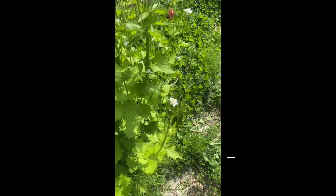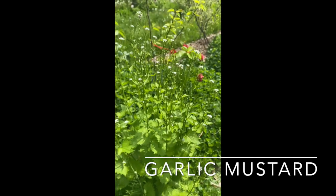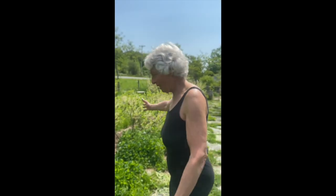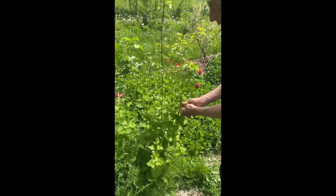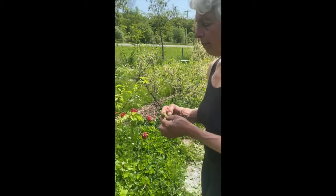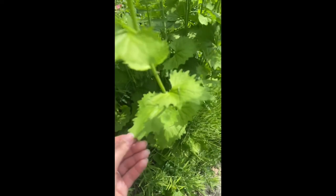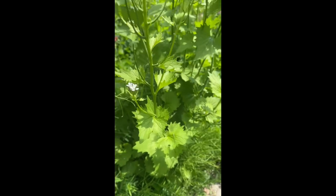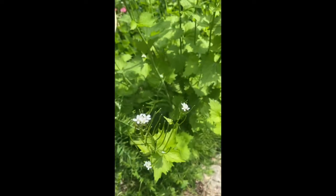Garlic mustard. It's considered invasive. It's in bloom now. If you don't want it to spread, you better cut all these blooms off and get rid of them before they go to seed and spread for you. But I left it because you may not realize this: the leaves are super edible. They have a very mild, garlicky, mustardy flavor. They're very tender, and it's a wonderful food. So I left it here, and plus the blooms are attracting beneficial insects. So there are some positives, even though it is considered invasive.